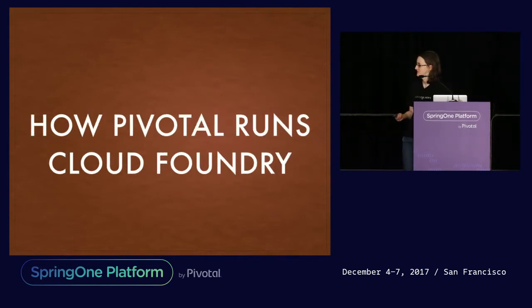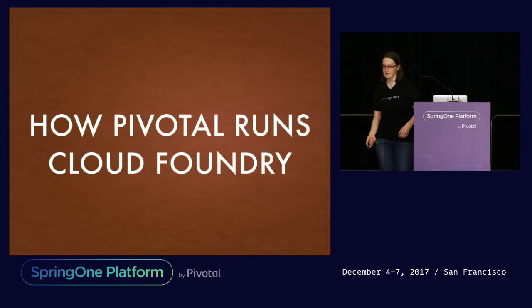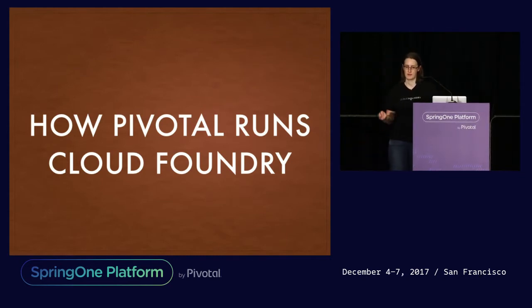On reflection, I really should have just called this talk How Pivotal Runs Cloud Foundry, because that's more comprehensible, more immediate. Though then there's a whole bunch of caveats, like, okay, we're only one team that runs Cloud Foundry out of the various teams that run Cloud Foundry at Pivotal. But that's really what this talk is going to be about: the Cloud Foundry that we run inside of Pivotal Web Services, and the team that runs it, and some of the experiences and challenges and learnings that we've had over the last 6 months.